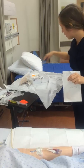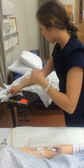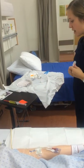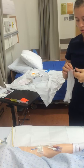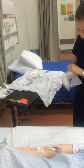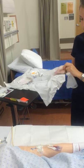So I'm going to do two dressings because I noticed that one on there is small, and I know that the dressing needs to cover the entire site. Alright, so I've got my sterile field set up.